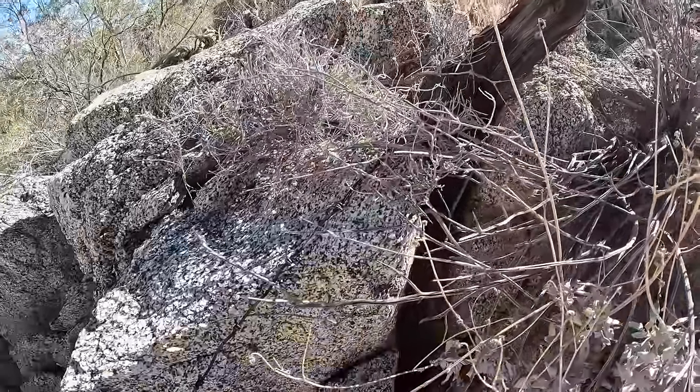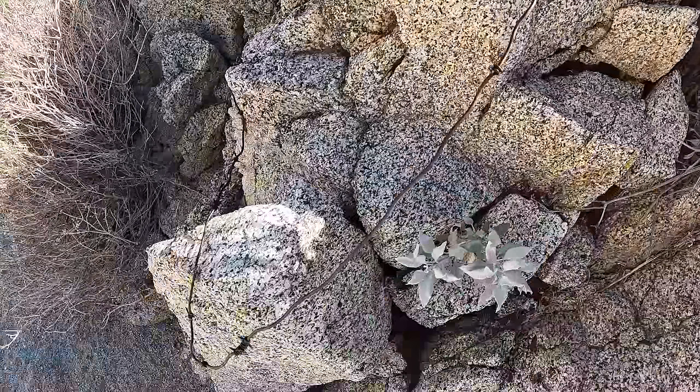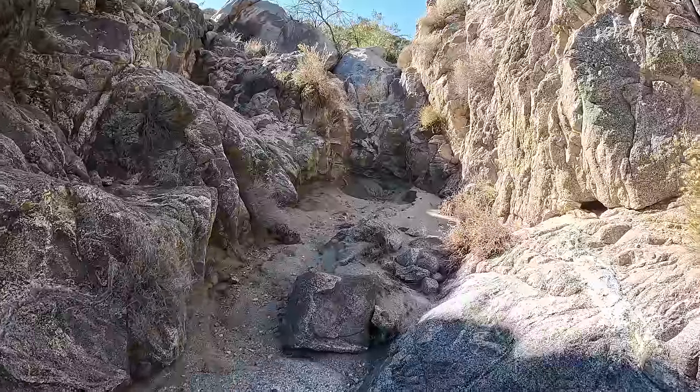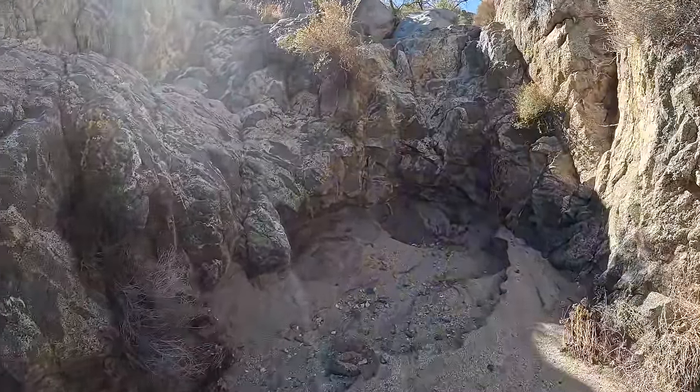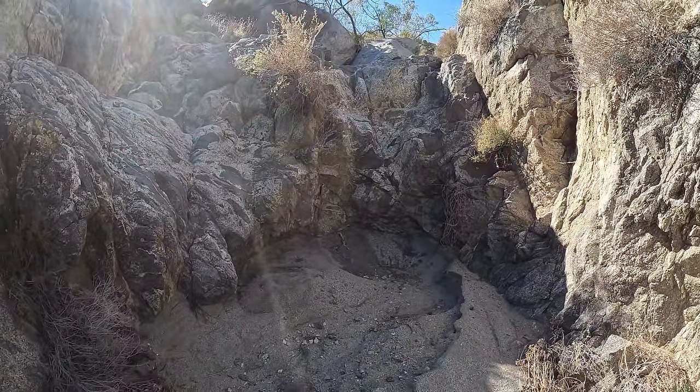Just a little farther down the wash, and Regina spotted an old fence post with some rusted barbed wire attached to it. So now we know we are heading in the right direction. But first, we had to climb our way up a very steep rock wall. This was a bit harder than it looked. I'm going to scurry our way up here to the left and then up and over. I think we'll be okay.